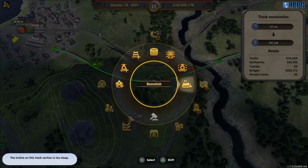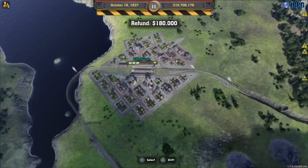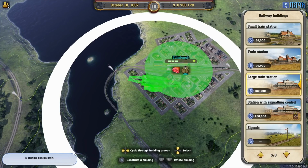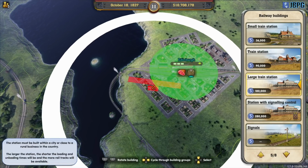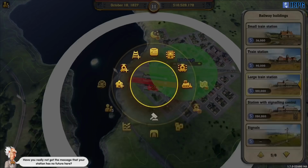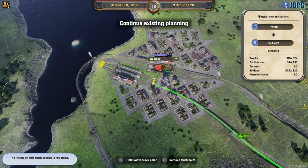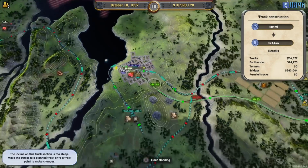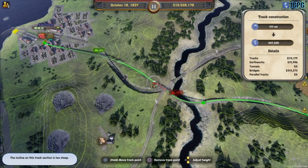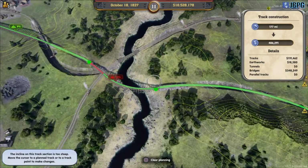Edinburgh. I might need to reposition Edinburgh Station. Let's do that. See if we can reposition as far back as we possibly can. Give us that extra little bit of room to climb. Have you really not got the message that your station has no future here? Let's see if we can actually do this way, where his track is already a little bit lower.